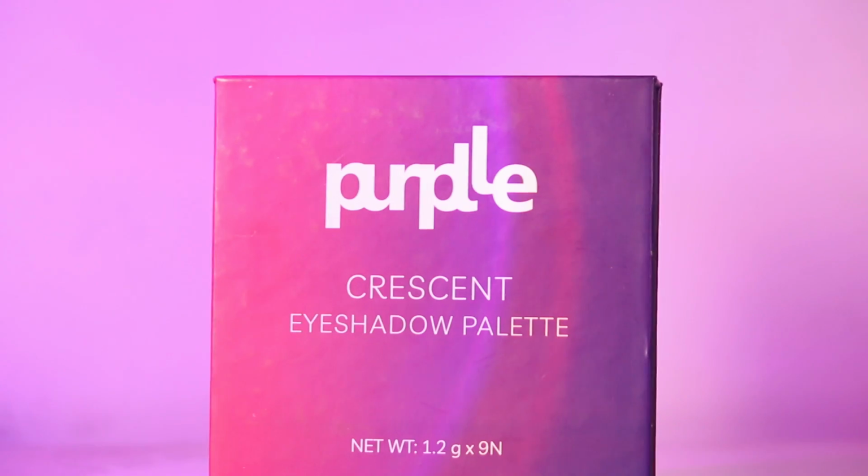It is smudge proof, guys, it's very lightweight, and the color payoff is extremely high. It is transfer resistant and has intense pigmentation. I love the color so much. It has such a beautiful finish, guys. It's so easy to apply.